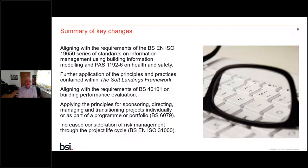So these are the key changes that we have in this latest revision. First of all, we are aligned with the 19650 series of standards on information management, building information modelling, and also the PAS related work, specifically PAS 1192 part 6. Soft landings has now been in industry for some years, and there have been developments there, and we've incorporated the changes there in 8536, and Michelle will be talking about that subsequently.